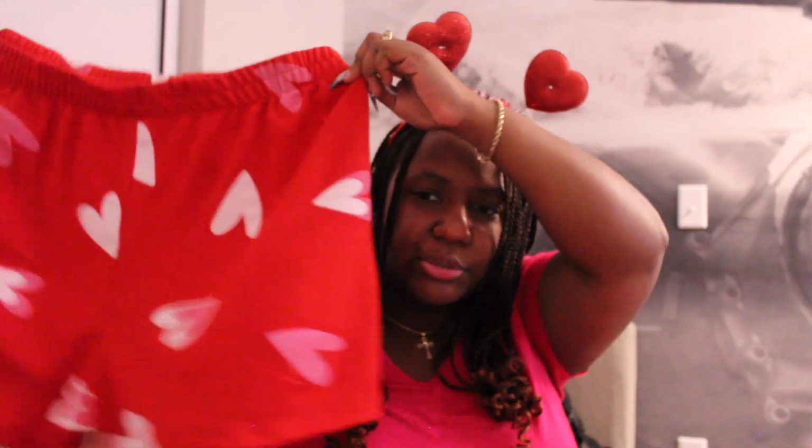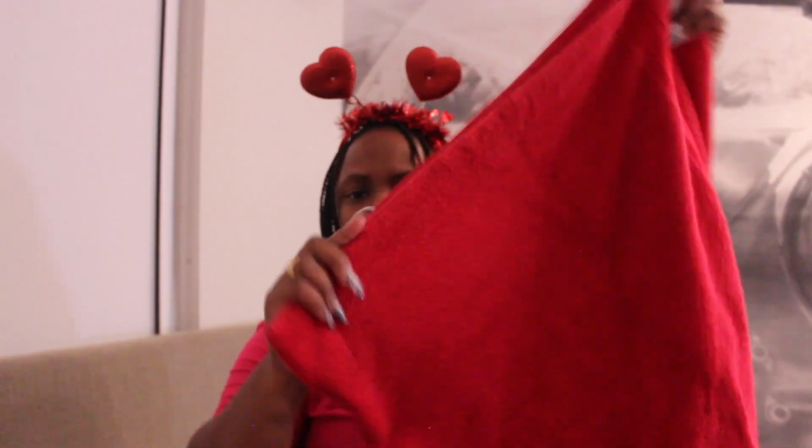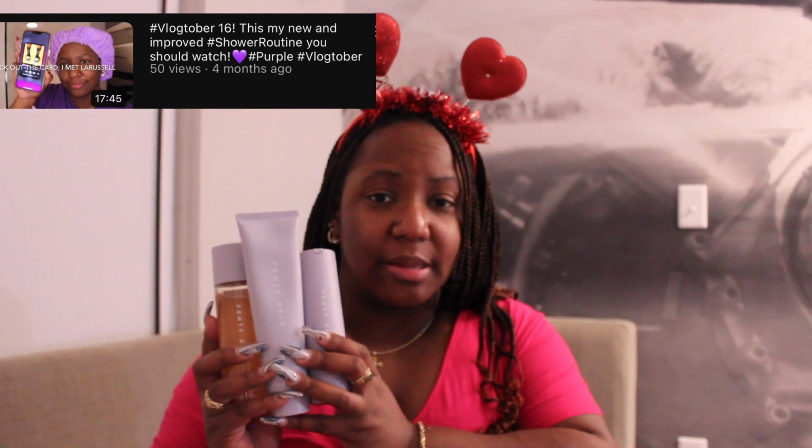Also got my pajamas, so this is my bra, and then these are my shorts. I have my undergarments. I'm not going to show that again. And then I also have my outfit that I'm wearing back home, which is just some sweatpants and a shirt. I also have my face cloth, and then I also have my body towel to dry my body off with. Then I have my face scrub, and then like I said, I don't do a lot of products. I know I have sensitive skin, so I just stick to my Fenty skin products, which is what I was using in my purple shower routine. So I'll be throwing these in the bag as well.